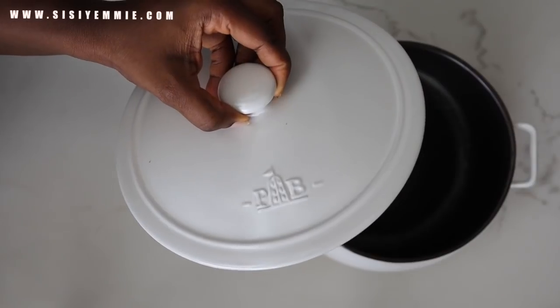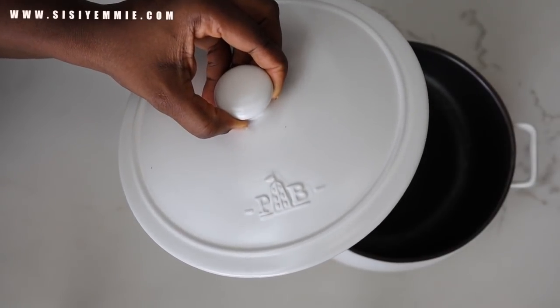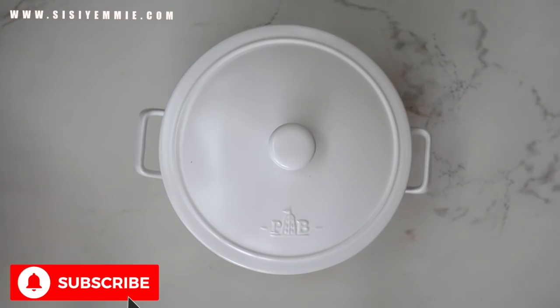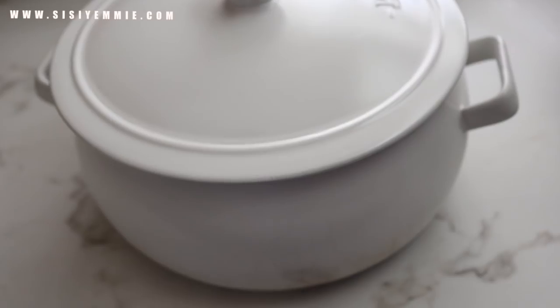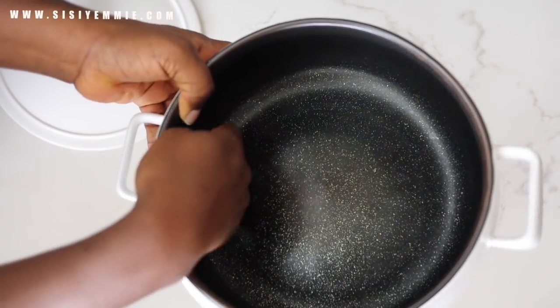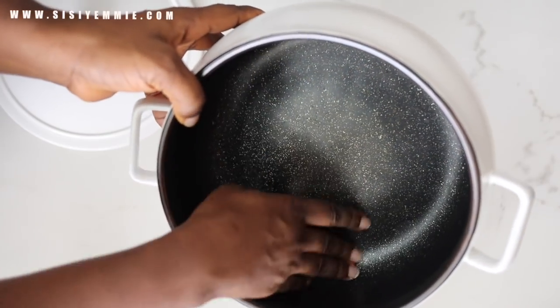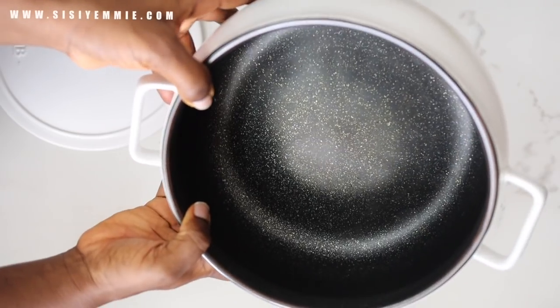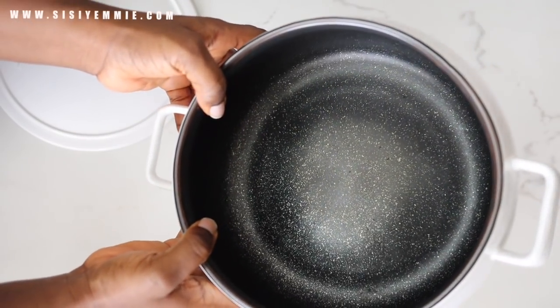It says P&B. I've been trying to research where this pot is from online. I don't know if it is something called Pottery Barn. I tried to go to their website, but Nigeria is blocked on the website. I tried my best to look for this pot because a lot of you guys have been asking me about this pot and I really wanted to give you the information, but I don't know where it is from. So if you're familiar with the brand logo, please just look at it. It just says PB and it is a terracotta pot.